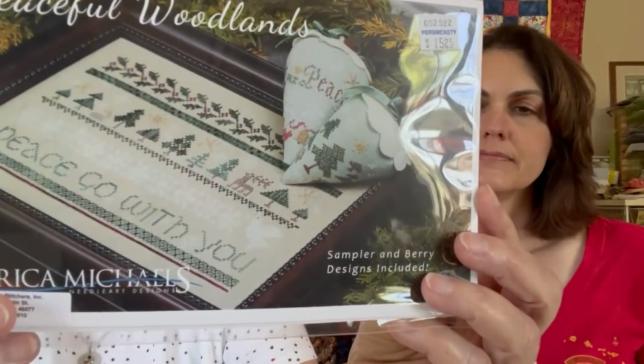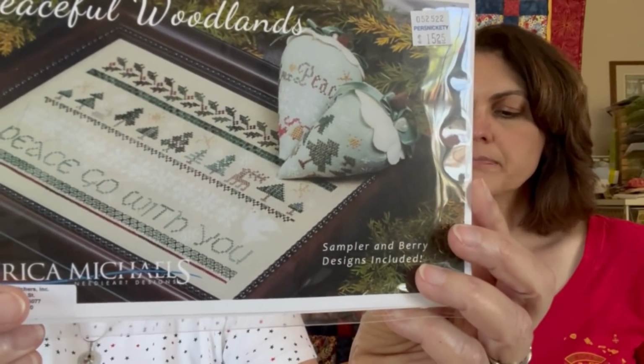We'll see. Let me see. Okay, that's that one. I may do one of those too. This is cute: Peaceful Woodlands by Erica Michaels. Two berries, but I also like the stitch piece, the big piece. So that's also one I got.